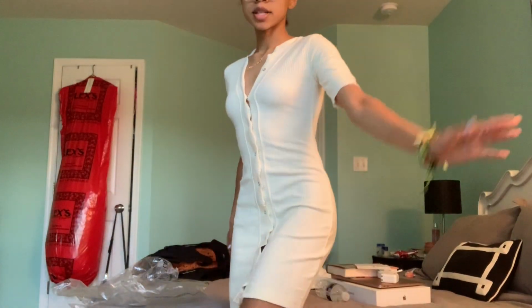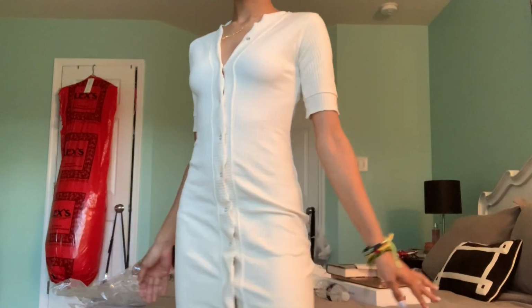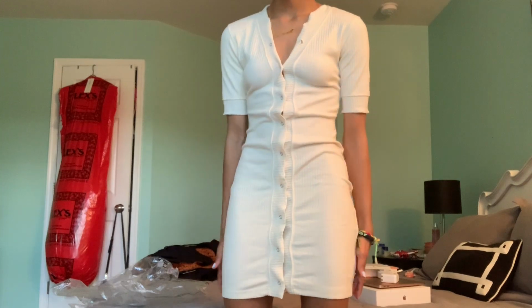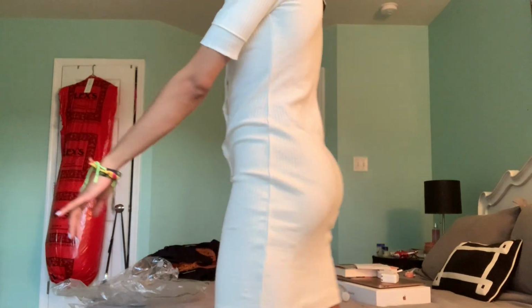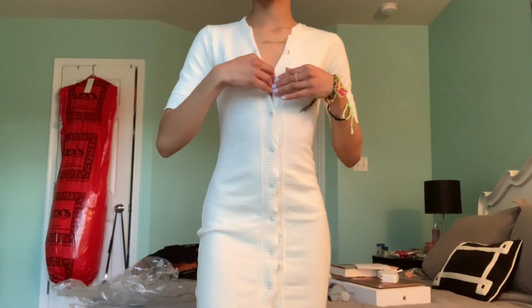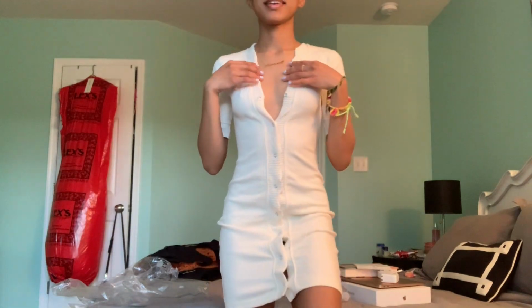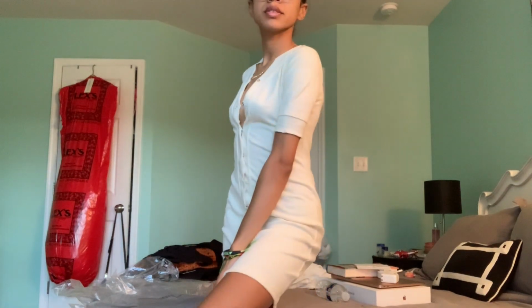Okay, this is the dress. It fits nice, not too snug, but not too loose. Then it goes right above my knee, my thigh. And then you can unbutton it, and it unbuttons all the way down. Yeah, it's cute. I like it. I love it. Last but not least, I feel like this is gonna be my favorite item.